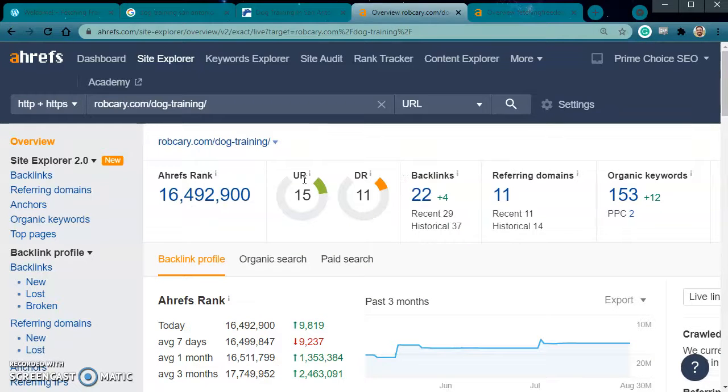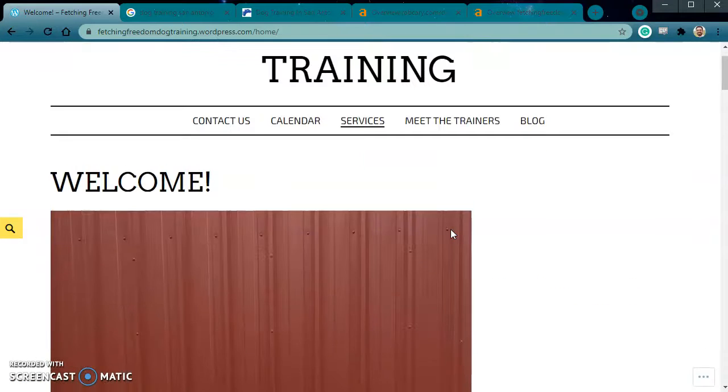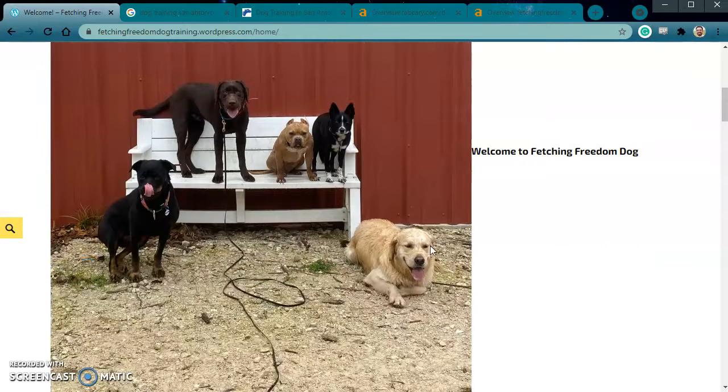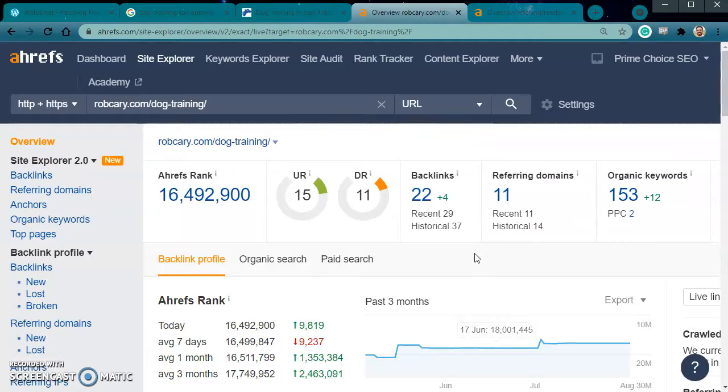But how do you grow these numbers? The way to grow them is through the usage of backlinks. So a backlink is if, like, I was writing a blog and I were to say, hey, Fetching Freedom Dog Training, they're the best in town. Go over there. You can check them out, and you can talk to Karis, and she'll treat you well, and she'll really train up your dogs. I've had such a good experience. And they put a link to your site on that site that leads them over to you.